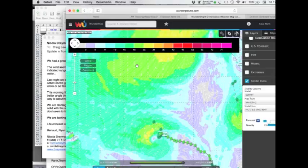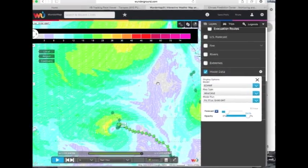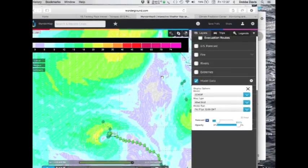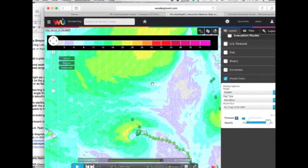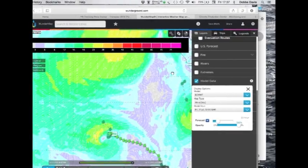So wind speeds are indicated here in shades of green and blue. But the areas that you really want to avoid are the gray and purple areas in here, because that's where there's little or no wind. This is the current run of the European model forecast for 2100 GMT tomorrow. Subtracting 7 hours, that's about the same time as race time this time tomorrow for Saturday.